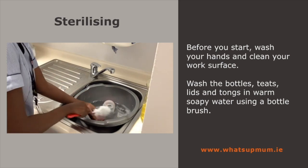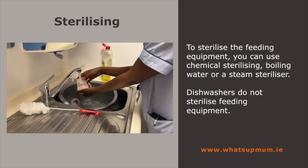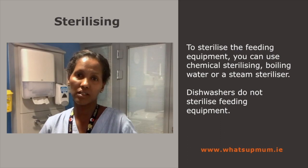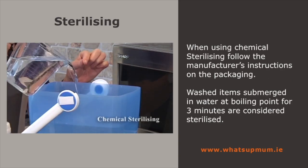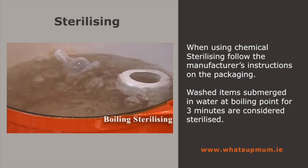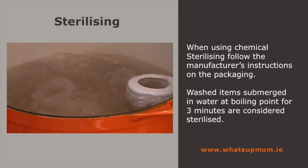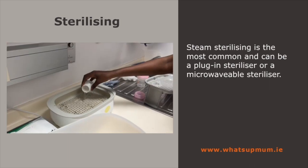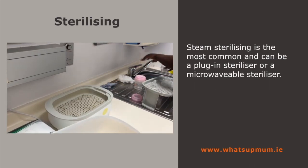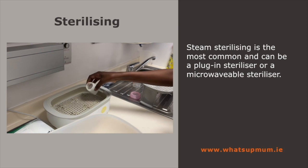To sterilize the feeding equipment, you can use chemical sterilizing, boiling water, or a steam sterilizer. Dishwashers do not sterilize feeding equipment. With chemical sterilizing, always follow the manufacturer's instructions. For boiling sterilizing, washed items submerged in water at boiling point for 3 minutes are considered sterilized. Steam sterilizing is the most common type of sterilizing used. They can be plug-in or microwavable.